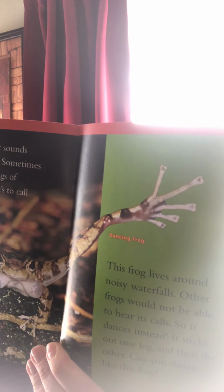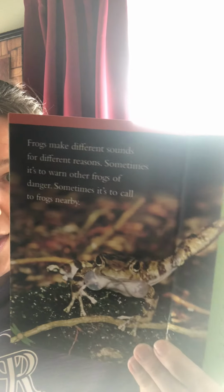Frogs make different sounds for different reasons. Sometimes it's to warn other frogs of danger. Sometimes it's to call frogs nearby. This frog lives around noisy waterfalls. Other frogs would not be able to hear its calls, so it dances instead. It sticks out one leg and then the other. Can you dance like this frog? See him sticking out his leg? You guys could get on the ground and try and do that. Stick out one leg and then the other and dance like this frog.